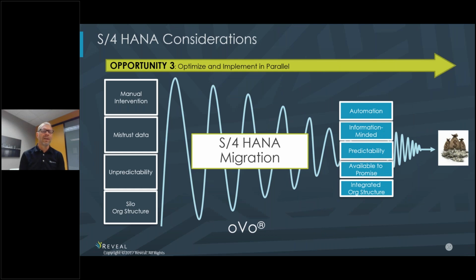And then the third option is a longer process, but it may be something to be considered, is to try and do an optimization and a migration at the same time. So as you're cleaning up your data and maturing your organization and educating your organization on how to do things better, introducing new functionality, using the same process to start establishing the actual S4HANA roadmap and actually start rolling some of those best practices as you start implementing them into S4HANA and slowly but surely releasing some of that capability to the organization.